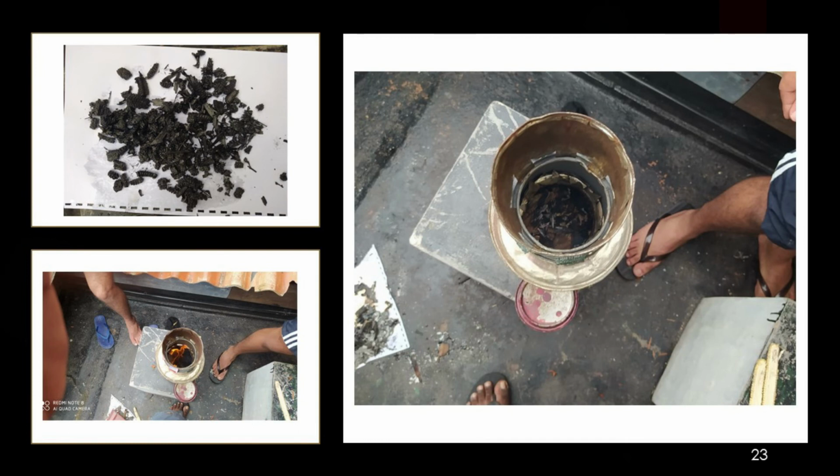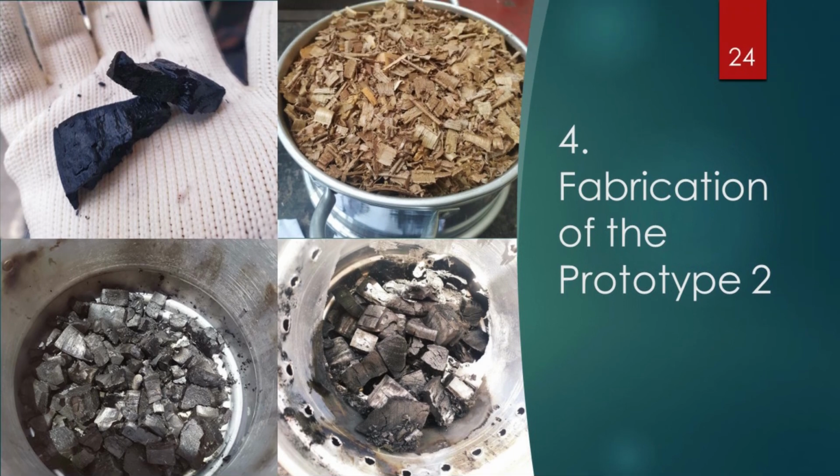Then after getting some idea about the structure, we made another prototype. Our idea was to use stainless steel for the stove, but after the first progress review, the panel suggested aluminium as the material for the stove, because it is a somewhat cheaper material. Then we used aluminium for the second prototype, but we failed because of the heat of the inner chamber. The aluminium melted.